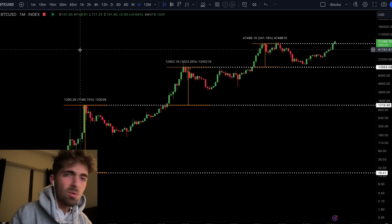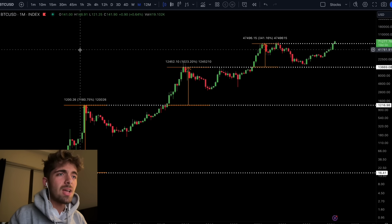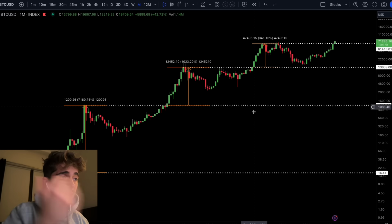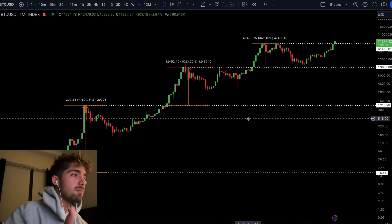If we look at logarithmic regression, we have important resistance at the $90,000 levels, and then we also have, I believe, important resistance at 130K, which I believe is personally reasonable. But if you look at this chart, Bitcoin never ever tests back to the candle close of the previous all-time high on the monthly time frame.